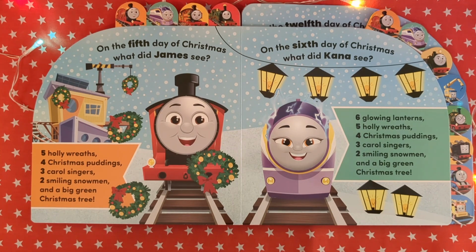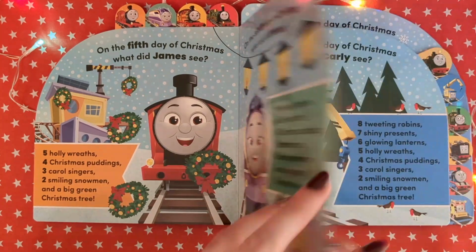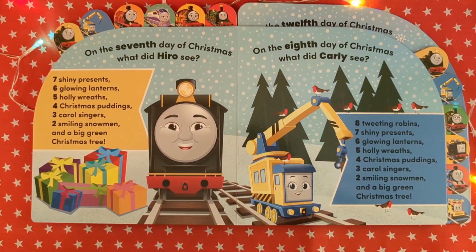On the sixth day of Christmas, what did Kana see? 6 glowing lanterns, 5 holly wreaths, 4 Christmas puddings, 3 carol singers, 2 smiley snowmen, and a big green Christmas tree. On the seventh day of Christmas, what did Hyra see?